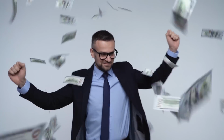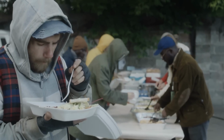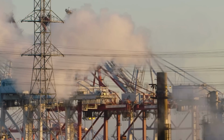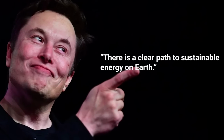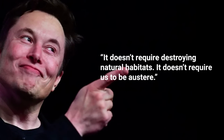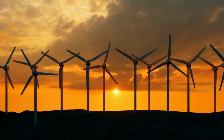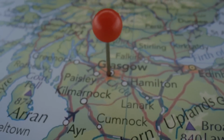Tesla may need wealthier investors to support the development for their new tech, but changing the world means helping our disadvantaged neighbors. CEO Elon Musk himself said that storage solutions like the Powerwall are a viable way to get humanity free of fossil fuels, saying, quote, "There is a clear path to sustainable energy on Earth. It doesn't require destroying natural habitats. It doesn't require us to be austere. Sustainable movements are made from the bottom up, so good luck, Glasgow."